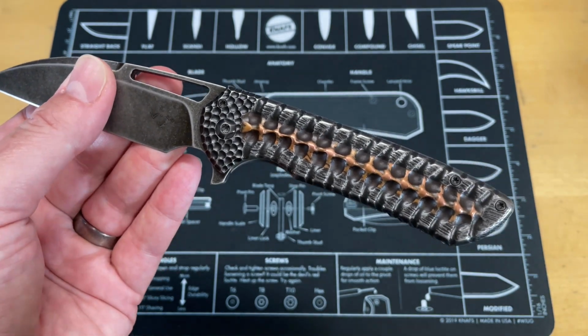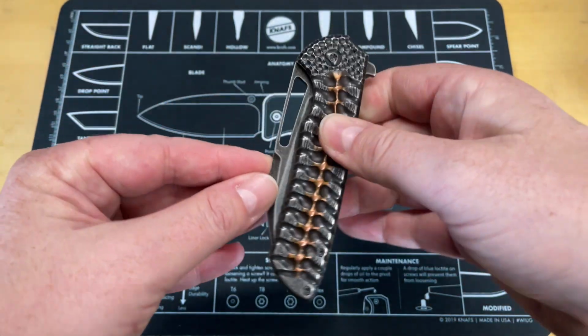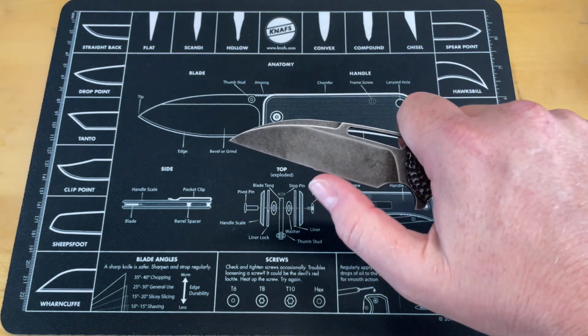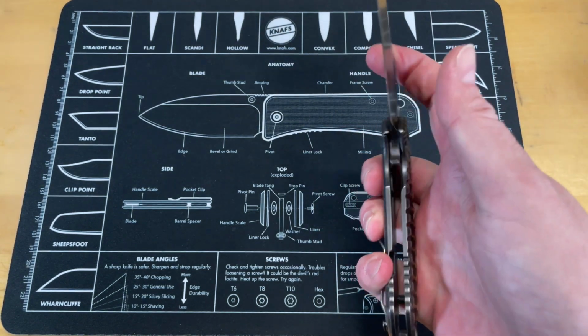I truly, truly love it, and every time I open my case, it's hard for me not to put this in my pocket, because I know that it's hard to carry anything else that I need to do for review if this is out.